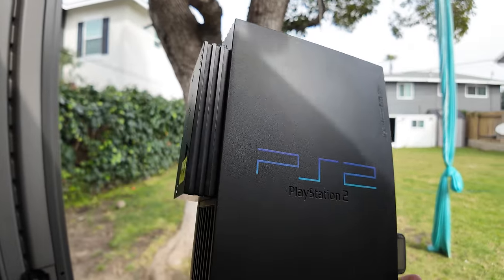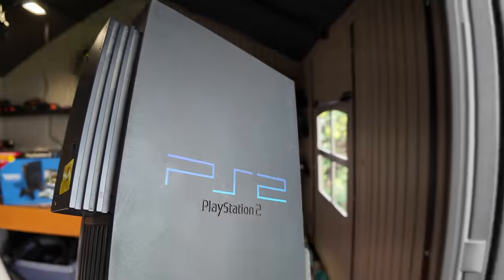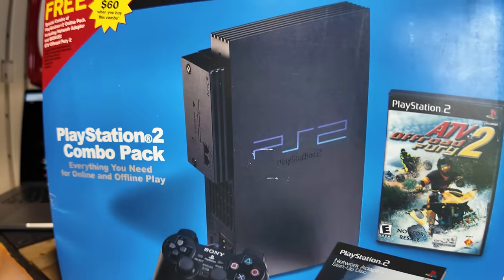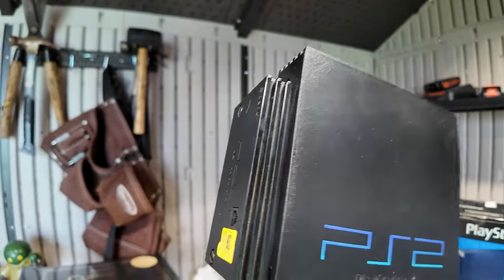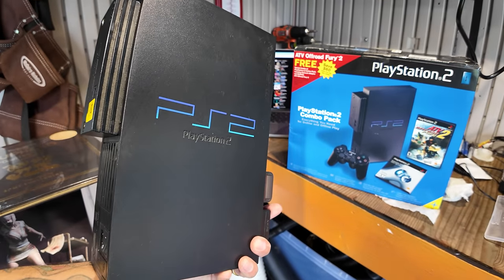Okay, do you guys remember the PS2 I got loose earlier? And I was like, oh, hey, I got a box for a PS2, I need to make it complete. What are the odds it's the one with the combo pack with the router thingy, whatever, I never know what it's called, the online network adapter. Boom, boom, there it is. Oh, baby.